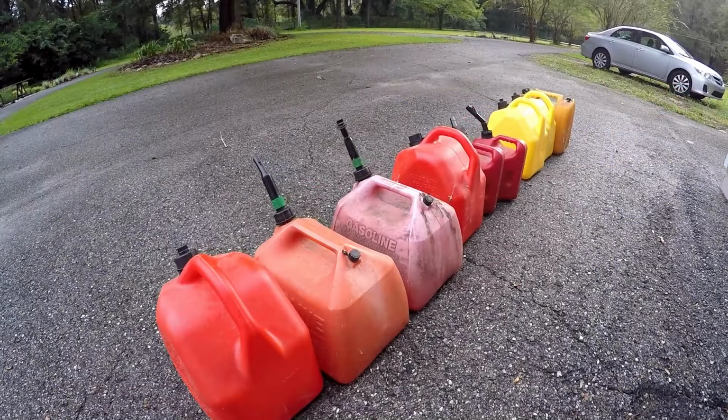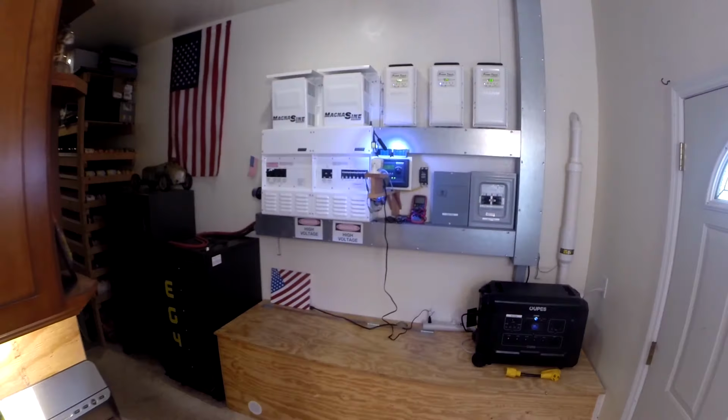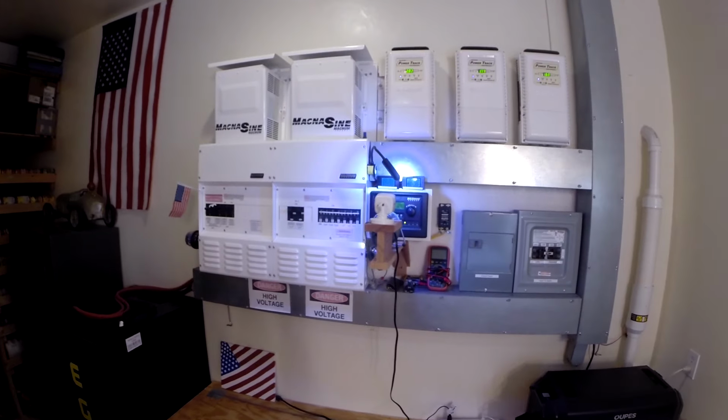And you might not even be able to store that much fuel, and you probably can't get fuel during a hurricane. Most of the gas stations are empty. If there's one or two open, the line's 5 hours long. So you really just don't want to run your generator nonstop like that. Well, that's where the battery backed solar comes in.